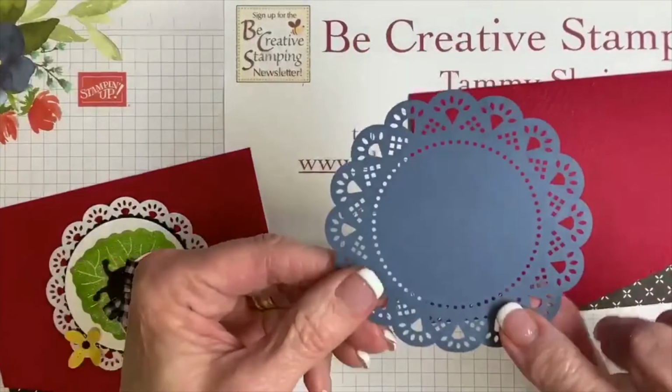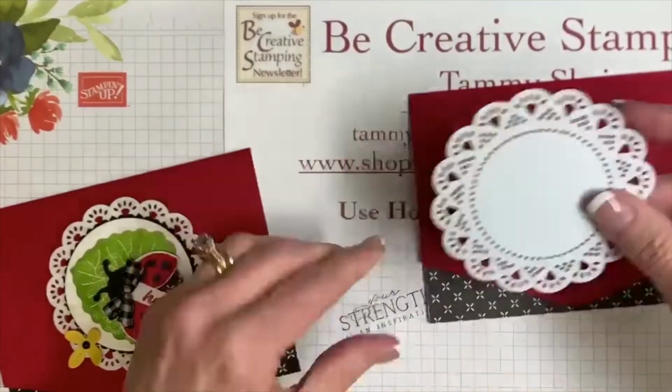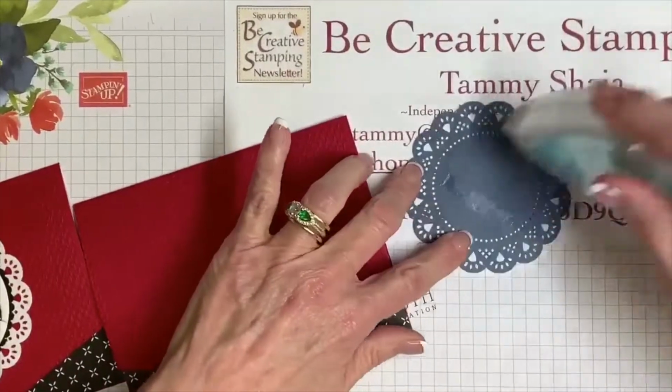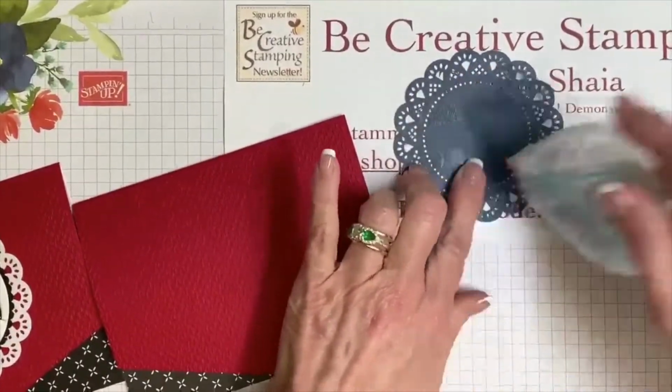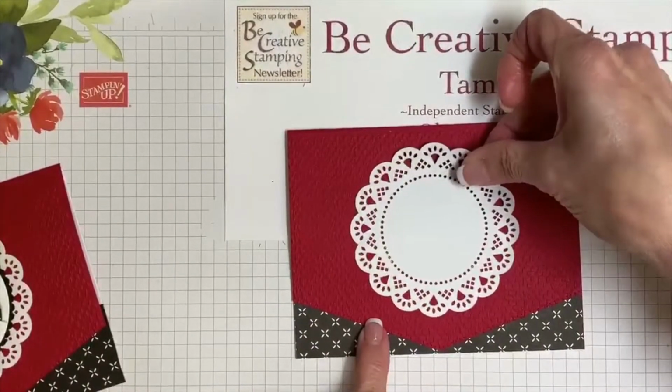All right, we've got a beautiful Misty Moonlight on this side, and it's Whisper White on this side. So the first thing we're gonna do is add this to the card. And we're gonna actually center it, all right?